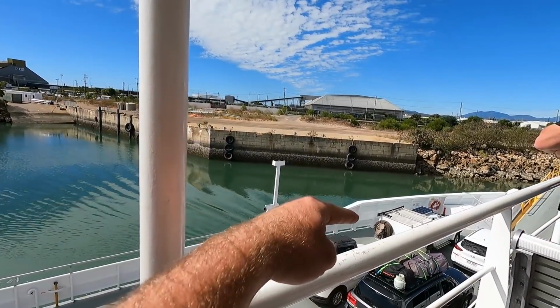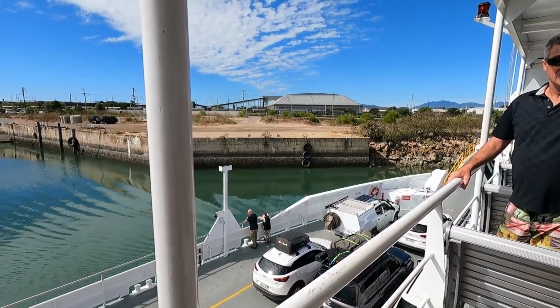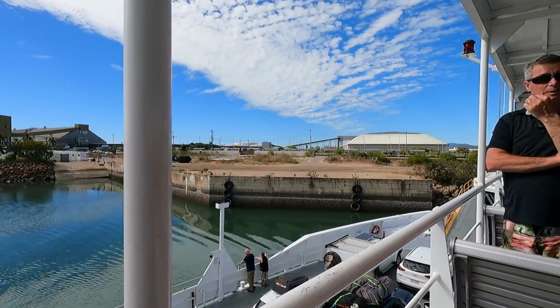There's a car just down there. You sure you put the handbrake on, Bryce? I'm pretty sure. At least it can't fall off from there.